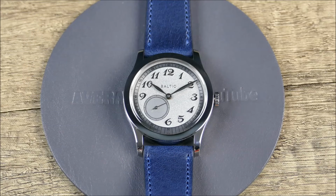Today we have another great review for you from the brand Baltic. They're a French micro brand aiming to offer timeless pieces of the highest quality for fair prices. These are designed, assembled, and adjusted all in France, which is great.